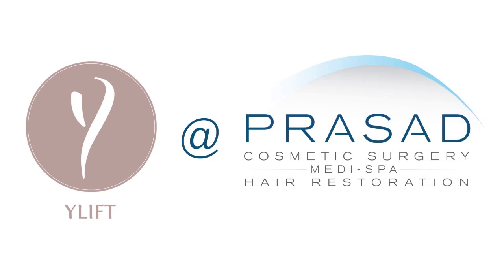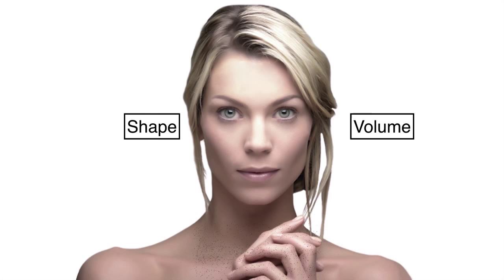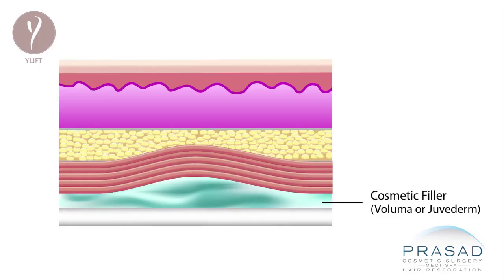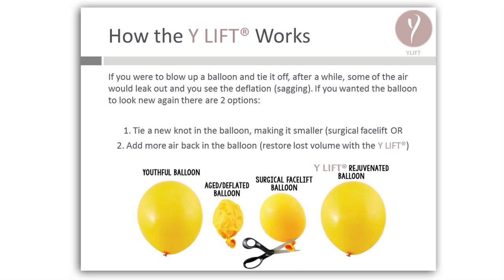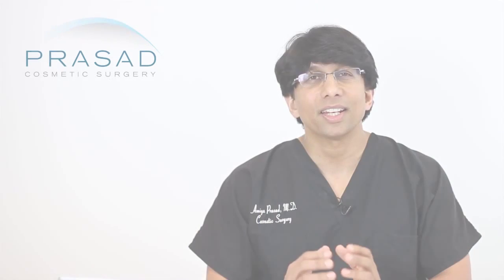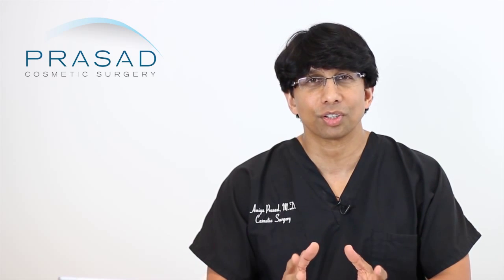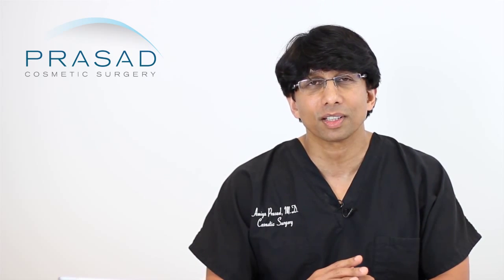A Y lift is not a surgery. It is the use of injectable fillers, specifically hyaluronic acid fillers, such as Juvederm and Voluma, and it is a concept that takes a little bit to understand, and is referred to as structural volumizing. For years, I was always very critical of non-surgeons who would claim that they could do something called a liquid facelift, because essentially what they were doing is combining some kind of Botox or neurotoxin with some injectables to address the volume loss in the face, but it's not really lifting.